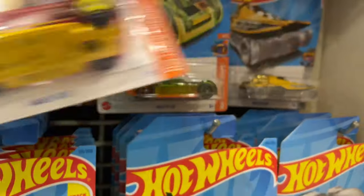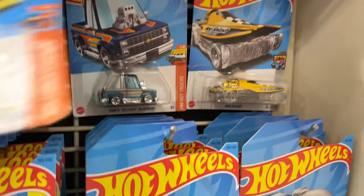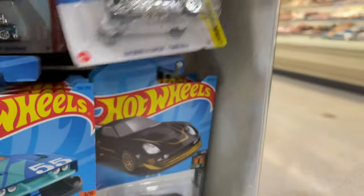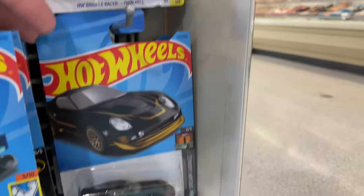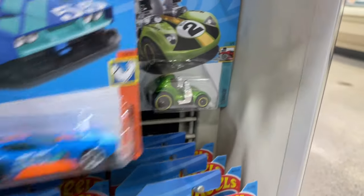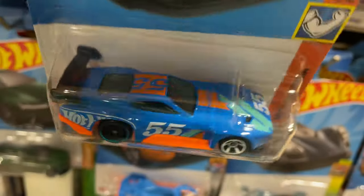Let me see what else I find here. Man, it'd be great if I have a really cool find today. You know what I mean? After being on vacation. Oh, here's another El Segundo. Man, I'm surprised. Another Braille car there. El Segundo. There's another twin mill.